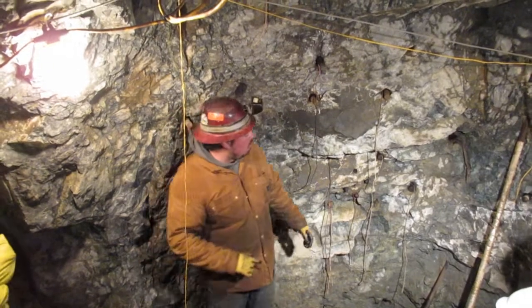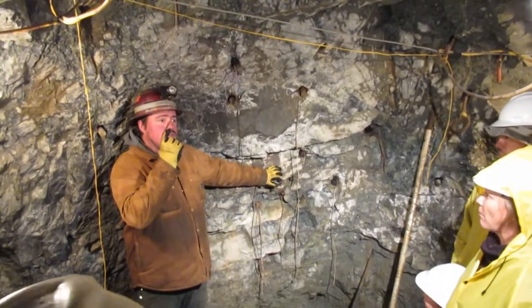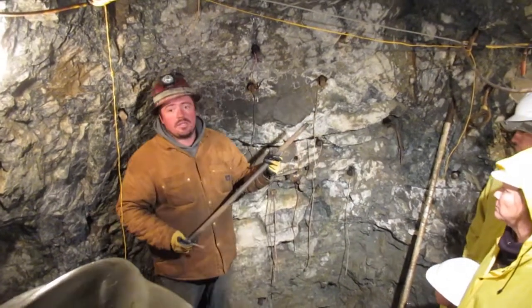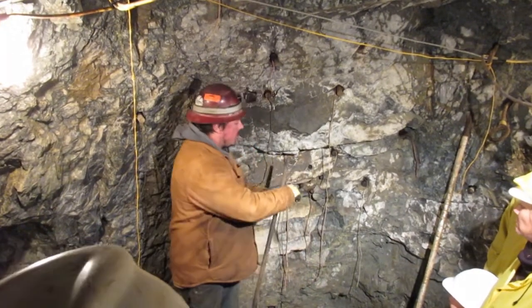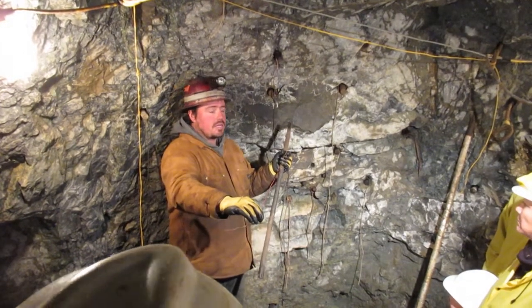So every single hole here, the first stick of dynamite going in gets the cap, the electric cap with it. You use a wooden tamping rod, never steel, we don't want to create a spark, and we shove that stick of dynamite with the cap all the way back. The cap would be facing back out the hole like this with the wires hanging out of the hole.